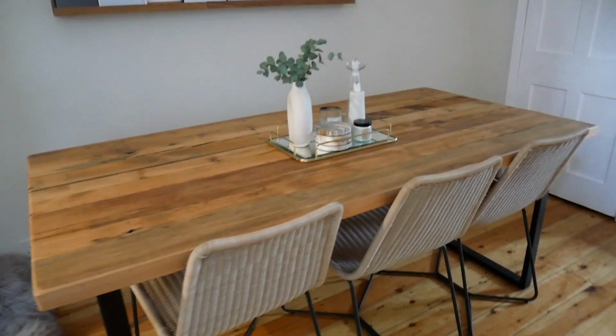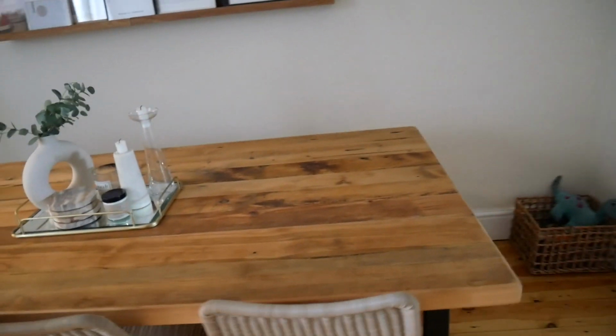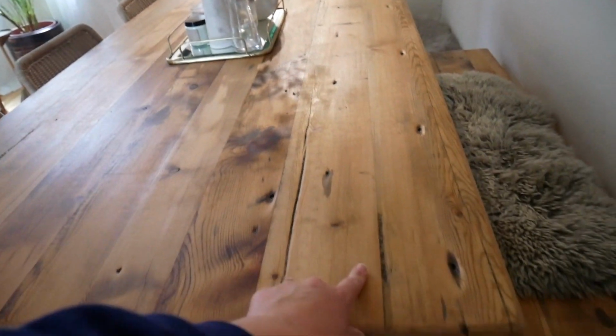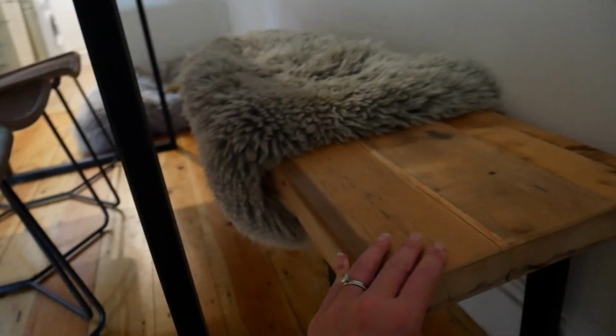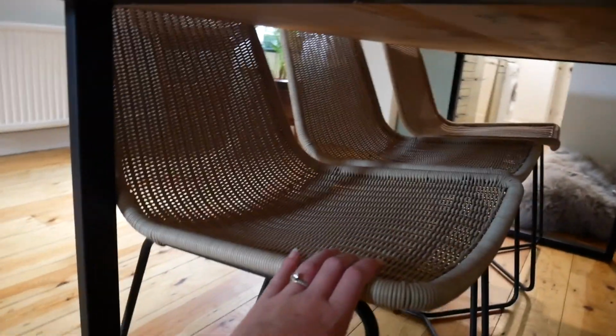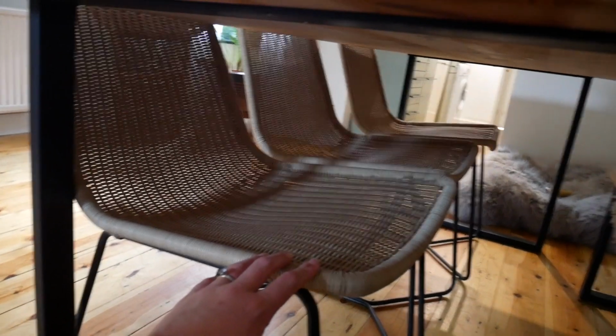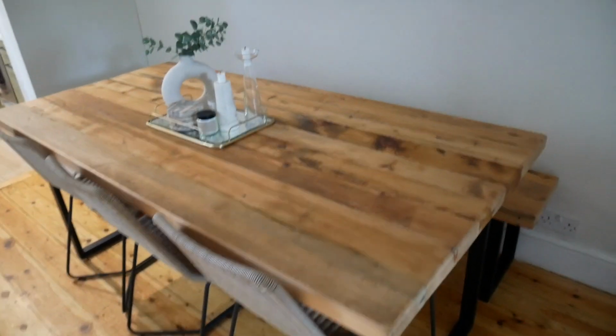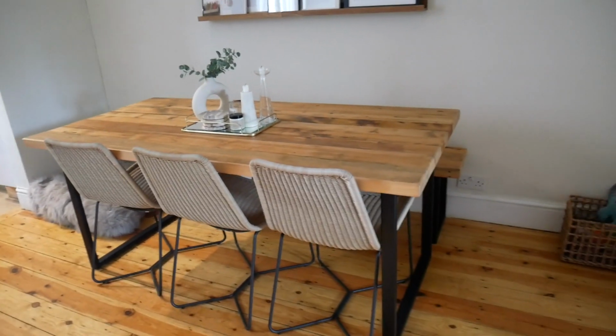And then this is our new dining table. So we got this from Hemming and Wills, and we ordered the 180 centimeter top and the 160 centimeter bench. So the bench fits under into here, and then the 180 means that you can fit 3 chairs under it. They do so many different sizes, and they're actually made to order. So it was a 6-week wait for the table. Totally worth the wait because it is my dream table.